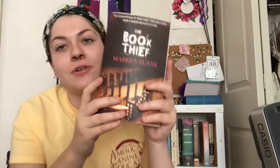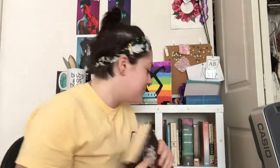I actually found one a lot faster than I thought I was going to, and for this tag I picked The Book Thief, and I'm going to butcher his name, as we all know I do. Markus Zusak. I haven't actually read this one yet, but it is high on my to be read list, so I hope I can get to this one soon.